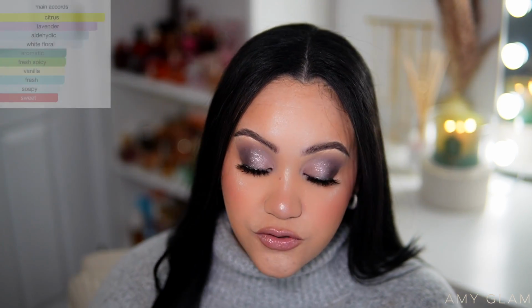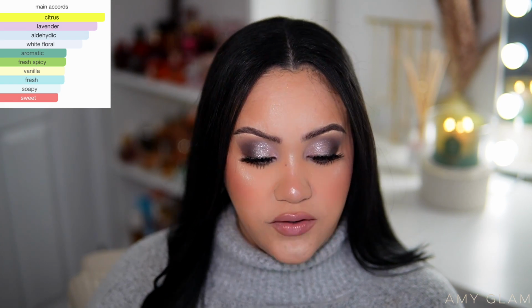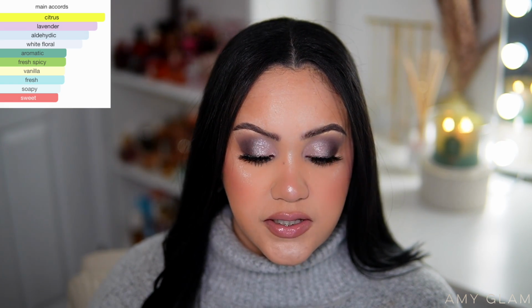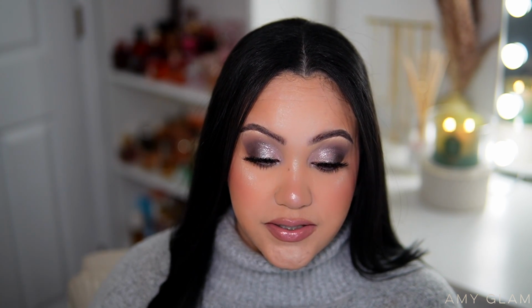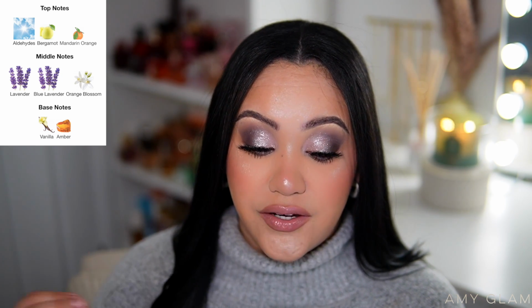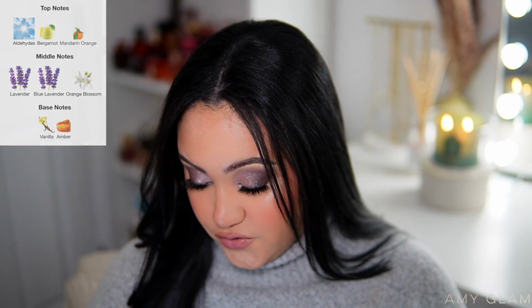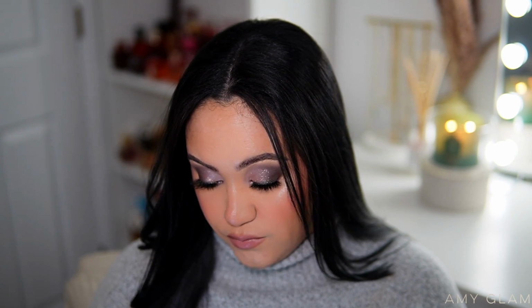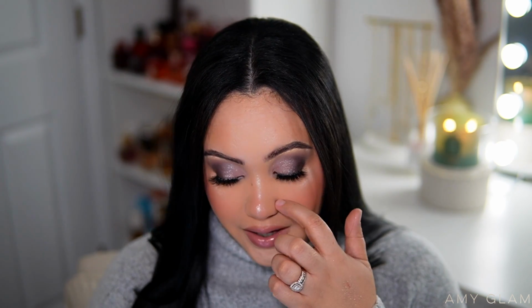The main accords are citrus, lavender, aldehydic, white floral, aromatic, fresh spicy, vanilla, fresh, soapy, and sweet. The top notes are aldehydes, bergamot, and mandarin orange. Middle notes are lavender, blue lavender, and orange blossom, and the base notes are vanilla and amber. And this fragrance, obviously right off the bat, when you're looking at the notes and the main accords, it's kind of hinting that this is going to be a very clean, soapy fragrance.